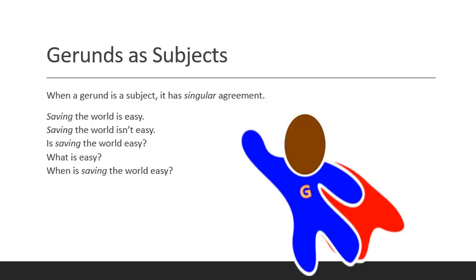Okay, more on our gerund. So here's super gerund guy again. Gerunds can be subjects, and when they do, they have singular agreement. So our five sentence types: affirmative, saving the world is easy. Negative, saving the world isn't easy. Yes/no: is saving the world easy? WH subject: what is easy? And then other WH: when is saving the world easy?